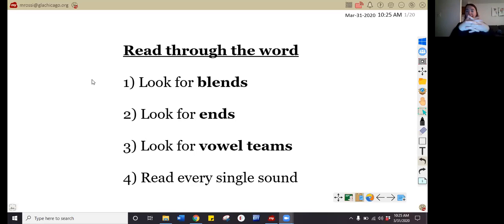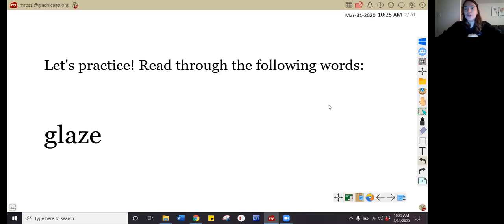So we look for our blends, ends, and vowel teams. When we read through the word, we look for our blends, ends, and vowel teams. Nice job if you just did that with me. If you didn't do your hand motions with me, let's do it again. Ready? When we read through the word, we look for our blends, ends, and vowel teams. Excellent job, friends. We're going to practice reading through the word together today with some new words.